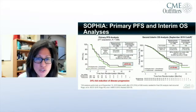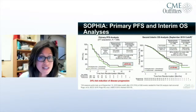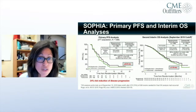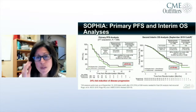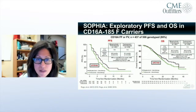Next slide. These are the primary endpoint curves. On the left, you can see that there was a statistically significant improvement in PFS going from 4.9 to 5.8 months in favor of the Margetuximab arm, which is about a 24% reduction in the risk of progression with the Margetuximab therapy. The absolute gain is modest, however, at only 0.9 months. On the right is a second interim OS analysis. Again, we're not seeing a statistically significant improvement at this point, but we do expect more mature data for this OS endpoint later this year.